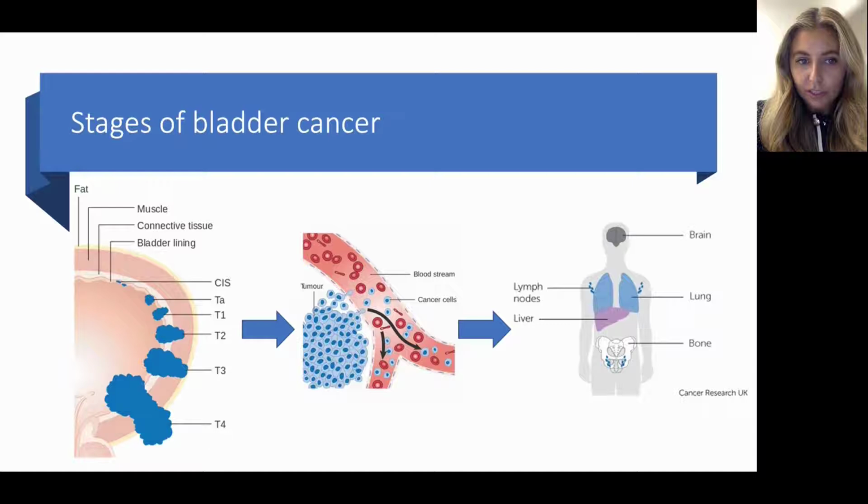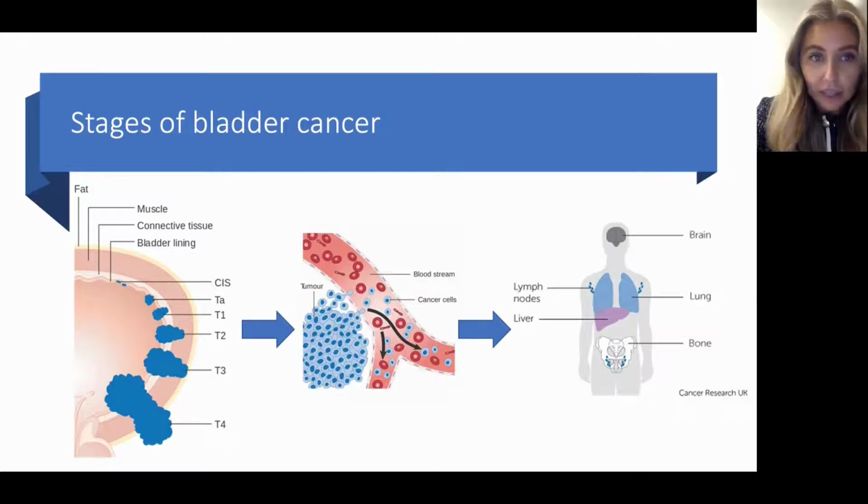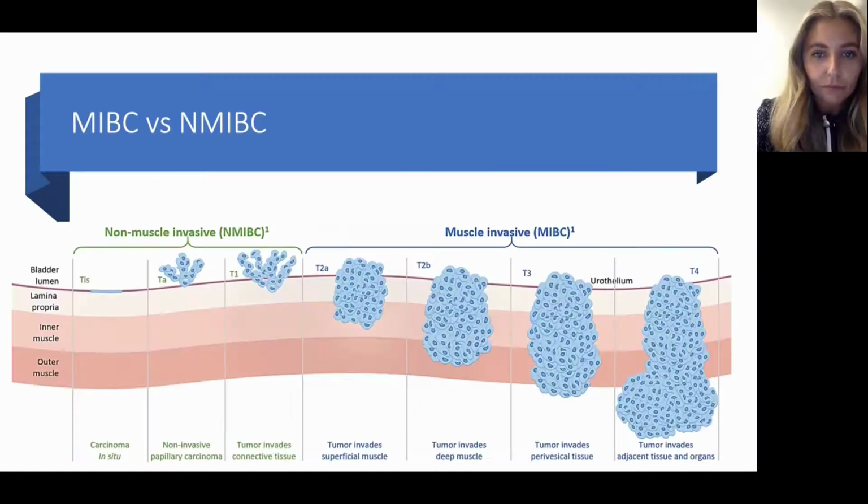And as we progress through the stages 2, 3, and 4, it becomes deeper invasion into the bladder wall. At T4, this means the cancer's advanced and it can spread out of the bladder to other organs or through the blood and lymph tissue to other sites in the body. And bladder cancer commonly spreads to lymph nodes, lung, liver, bone, and sometimes brain. Some patients, particularly that we see in our clinic, often present at quite late stages when the cancer has spread to other sites of their body.